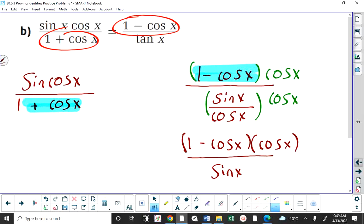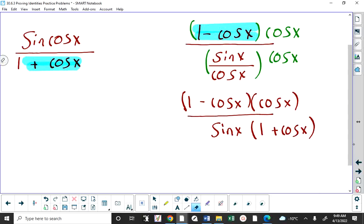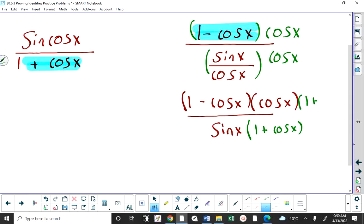So, looking over here, if I want to end up with a 1 plus, well, there's a couple of ways to do this. Let's do the following. Let's multiply the top and the bottom of this by 1 plus cos x. I better use a different color. And then I will show you, after we're done, what the other thing is you could do. Because I just said there's a couple of options. One is to multiply top and bottom of this by 1 plus cos x.